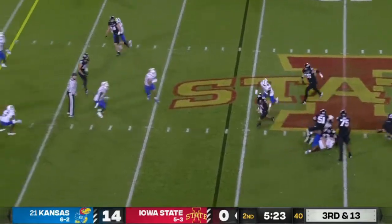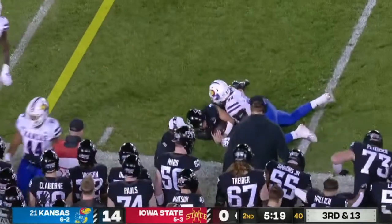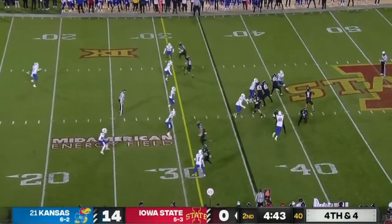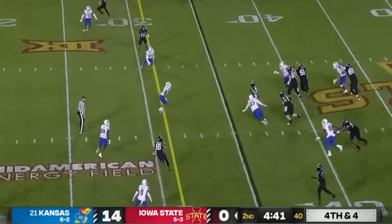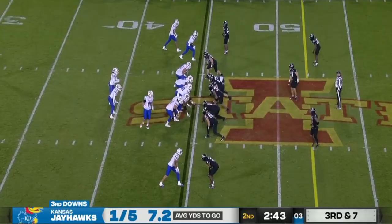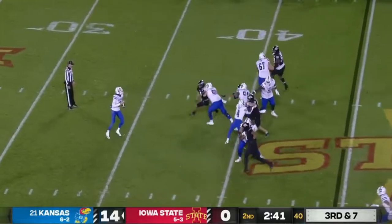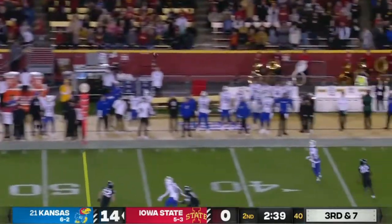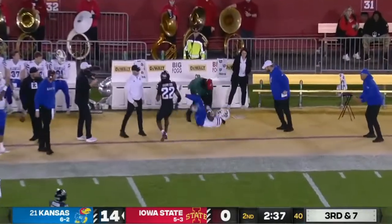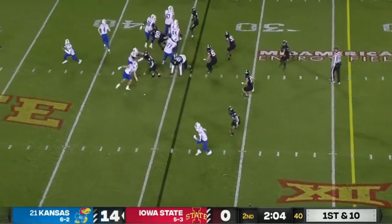Pressure comes. Becht escapes. Takes off. And Becht swung down. 4-man rush. Becht wanted a quick one. He takes off, and Rocco Becht pushes forward. If they try to work this ball to Luke Grimm once again. 3rd down and 7. Pressure picked up. Bean to the sideline, and he's got a completion. Oh my goodness. 21 yards.